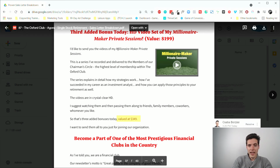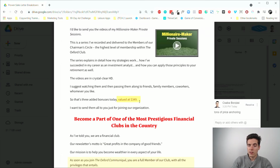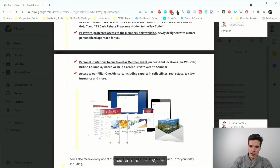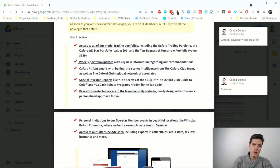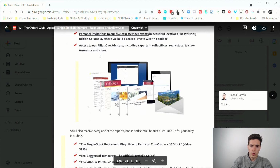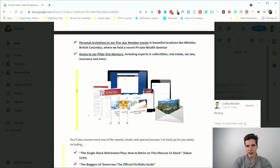And we get a price anchor at $349, like just these 3 bonuses alone are $349. But look at all the things that you receive. You receive access to all our model trading portfolios. You get weekly portfolio updates. You get Oxford Insight emails. You get special investor reports. You get a special members-only area, all the cool bonuses. Just look at it. We have a nice valuable mock-up so that people feel like they can get their hands on something. They get a lot of things.